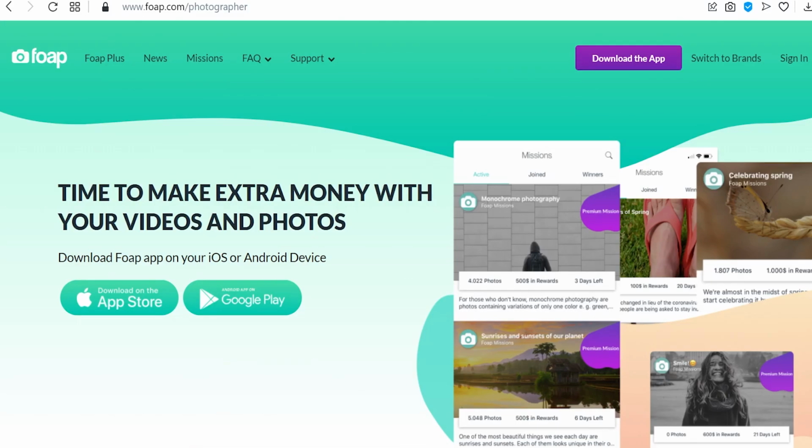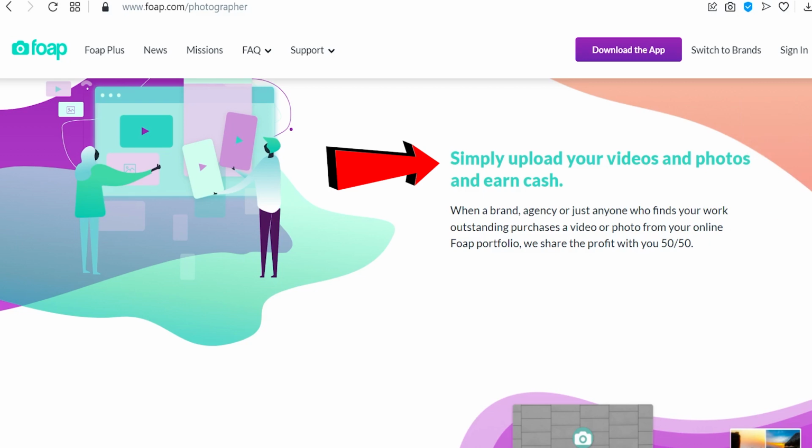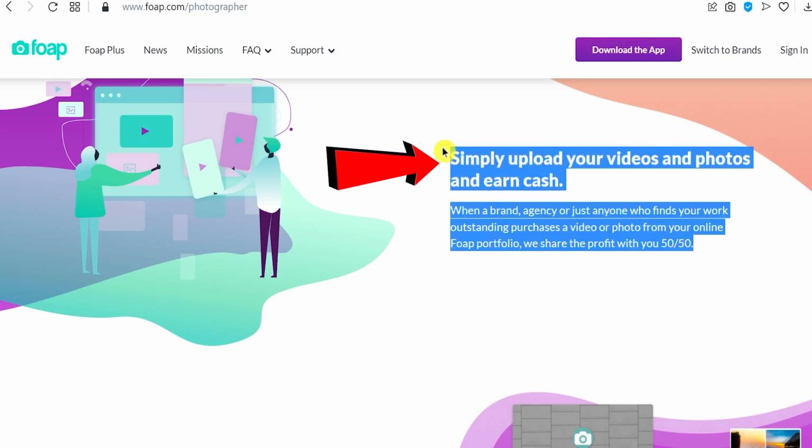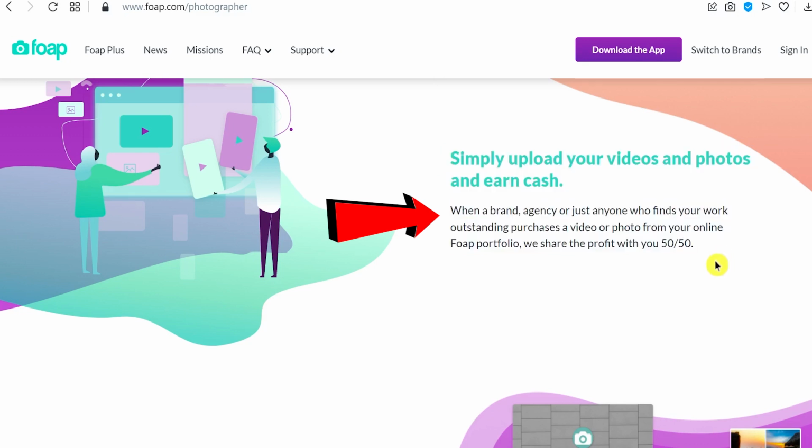Back to the homepage. If we scroll all the way down, as you can see right here, simply upload your videos and photos and earn cash. And right here, when a brand, agency, or just anyone who finds your work outstanding purchases a video or photo from your online Foap portfolio, we share the profit with you 50-50.